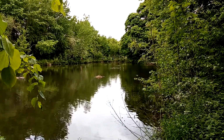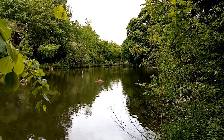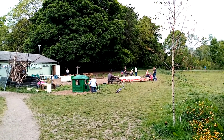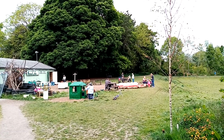I say the trees in this park are beautiful. I'm sure it was purposely laid out as a stately home back in the day, and the tree planting was very carefully thought out. But yeah, fabulous. The little cafe was open, but we've not bothered stopping anyway. Get back and have a cuppa at home.